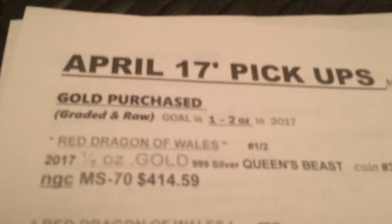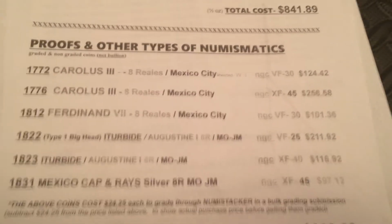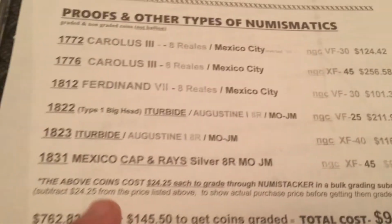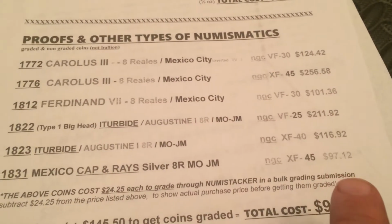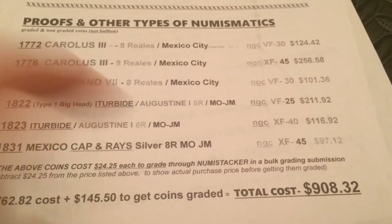So just to give you an idea of where we're at here, I purchased all the gold coins, and that's how much it cost me. And these are the ones that I just showed you, all of them. And then I put a little note down. The above coins cost $24.25 each to grade through NumaStacker in a bulk grading submission. So I just have to subtract $24.25 from the price listed above to show the actual purchase price before getting them graded. So this is the final purchase price. So it cost me $762.82 plus the $145.50 to get them graded. So my total cost to get them all graded was $908.32.